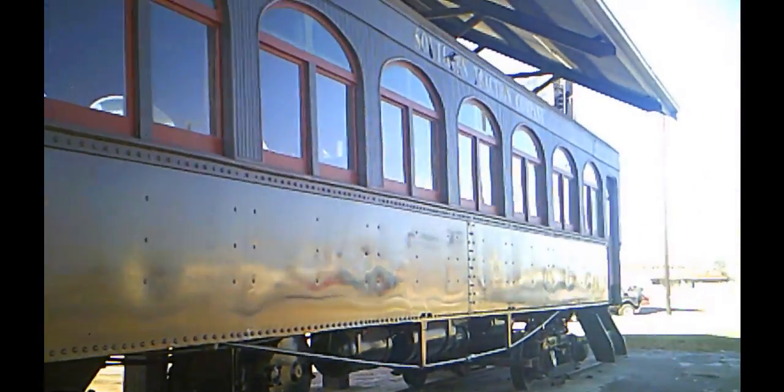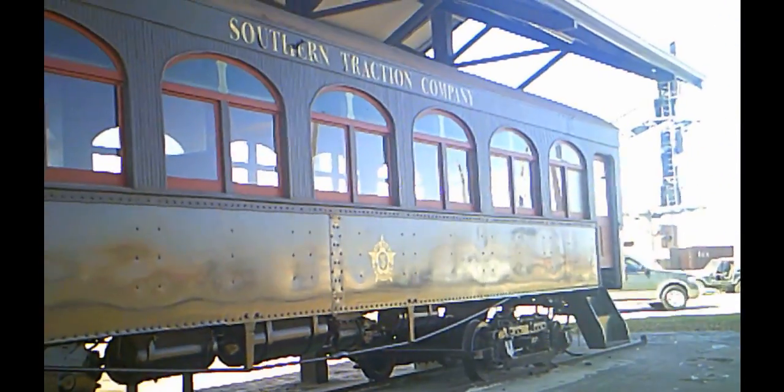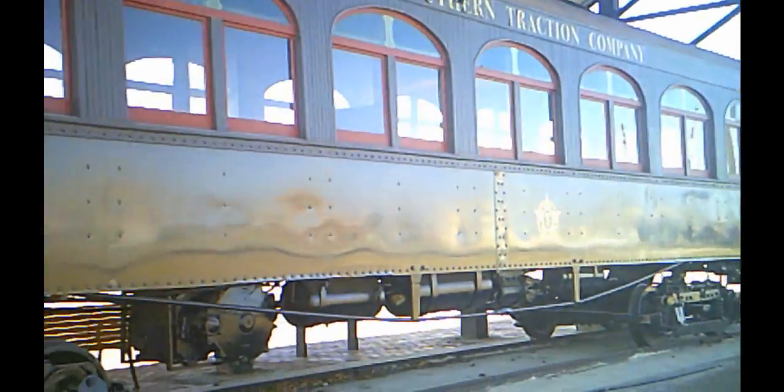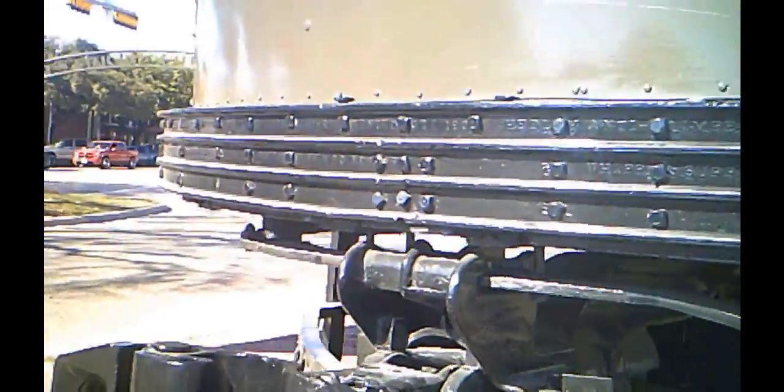But it says Southern Traction Company. People rode on in the old days. Doesn't look like it still has any original seats in it or anything. It's kind of bare on the inside from what I can see. From steam to electric rail.